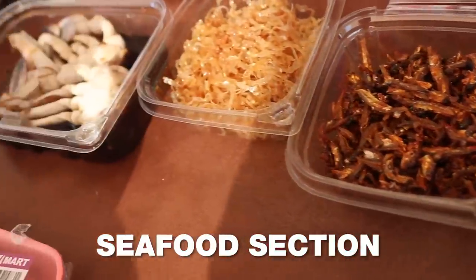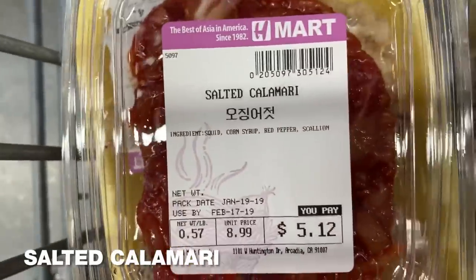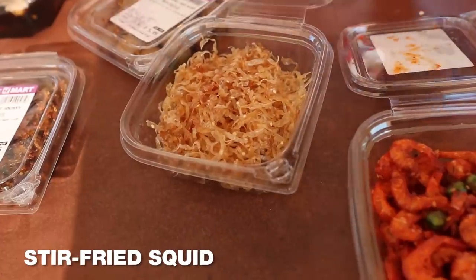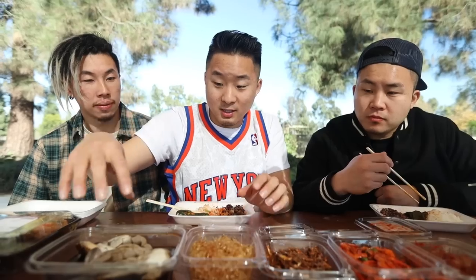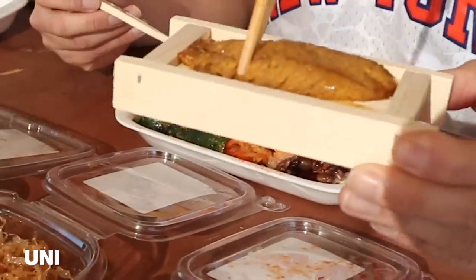All right, we have made it into the seafood section. Hold on, let me take a good look at this stuff, man. All right, this is salted calamari, stir-fried dried shrimp, spicy anchovy. This is stir-fried squid, and this is raw marinated crabs. So this is the only sashimi that they had left in the sashimi section, which is uni.